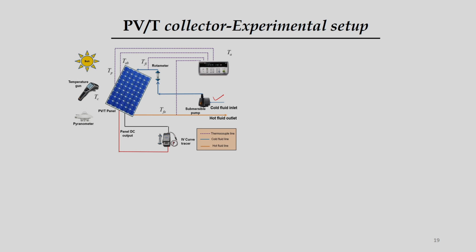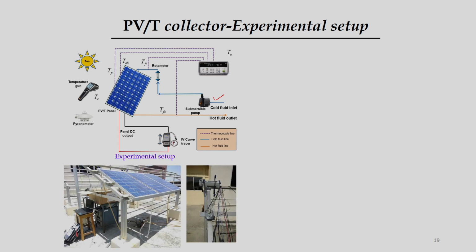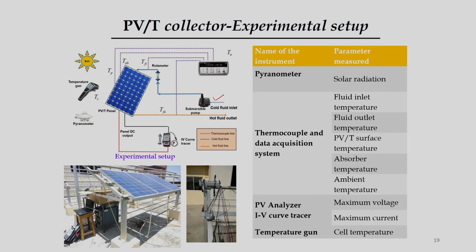So, this is a photograph of the experimental facility we have developed at IIT Guwahati, and the instruments used and their measured parameters are shown in this table. Like, the pyranometer is used for global radiation, and thermocouples and data acquisition systems are used for fluid inlet and outlet temperature, PV surface temperature, absorber temperature, and ambient temperature. The PV analyzer is used for maximum voltage measurement, the IV curve tracer is used for maximum current measurement, and the temperature gun is used for cell temperature.